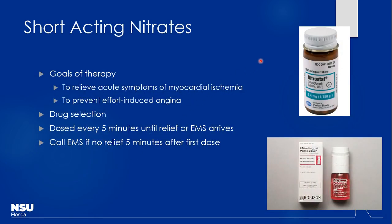Anywho, nitroglycerin is going to be the primary go-to. This is a quick-acting rescue medication. So this is not something they'd be taking throughout the day. It would only be taken when they have an acute chest pain. So this is like using an albuterol inhaler if you have asthma, for an asthma attack where you need to treat that quickly. This is what this is going to be doing.